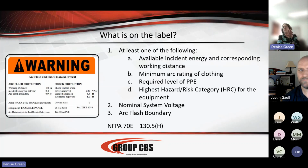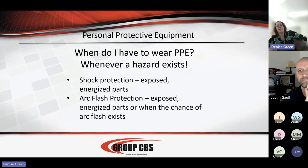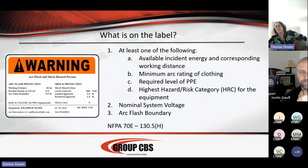All of that is equipment by equipment based and can change dramatically. I would say take a look at that label and see how high your calories are. If it's close to going from one category to the next, say you're at 7 calories and it's a shallow cabinet, or you're at 24 calories, you might want to get that recalculated, because it might pop you into the next category of PPE so that your employees are protected properly. I hate to not give you an answer, but that's a case by case basis based on supply.